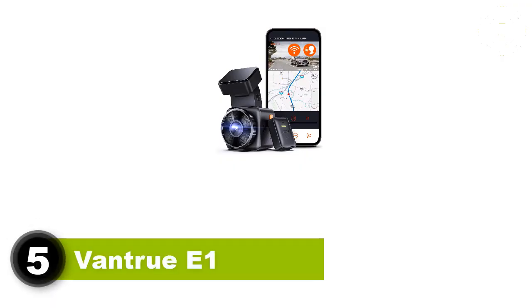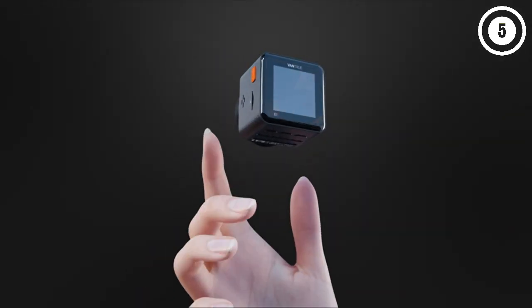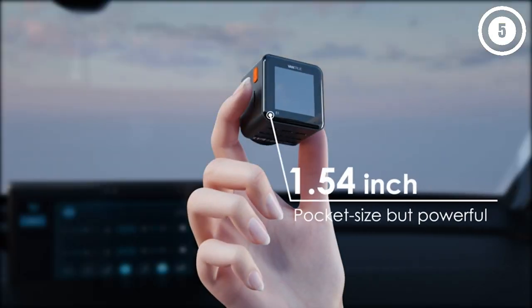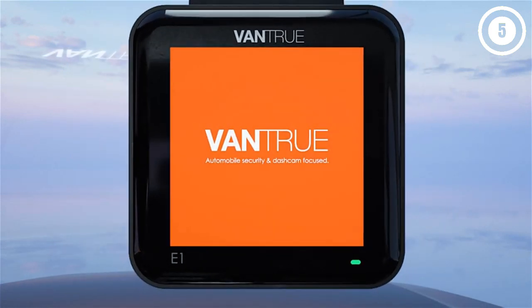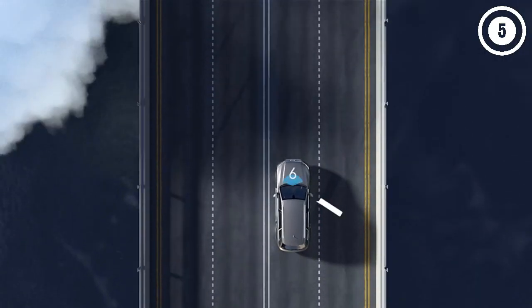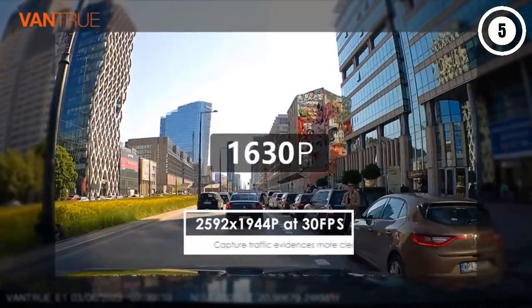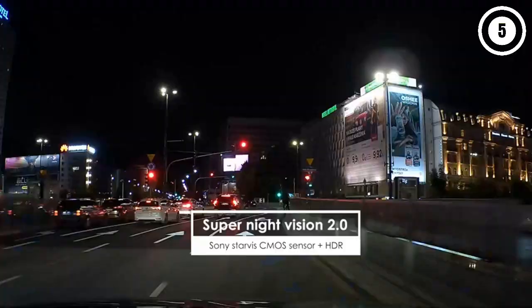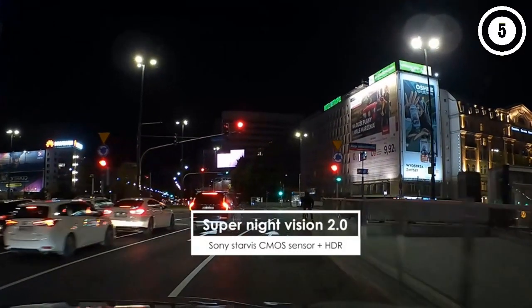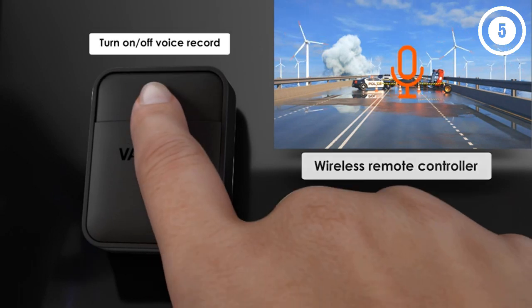Number 5. Vantrue E1. Neat and relatively compact, the Vantrue E1 is an attractive dashcam that's capable of recording 2.5K video at 30 fps. It can also record full HD footage at a smoother 60 fps, for enhanced detail while you drive. Results in our review proved sharp night and day, with accurate colors and acceptable noise in low light. Our testing also revealed that the optional polarizing filter usefully reduces dashboard reflections.